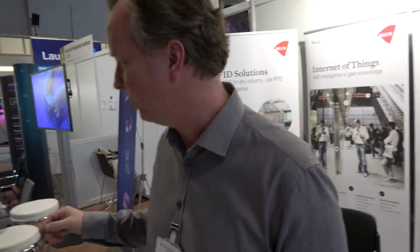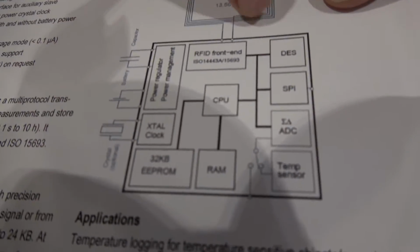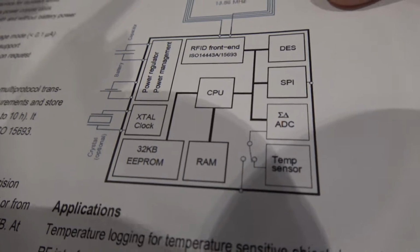So you're talking about an ASIC chip. Is that the center of your technology? It is. ASIC means Application Specific Integrated Circuit. So it's not an ARM processor? Well, you can put an ARM processor into it. So this chip, for instance, has also a CPU in it. This is the chip. And this chip integrates everything that you need actually for NFC communication.